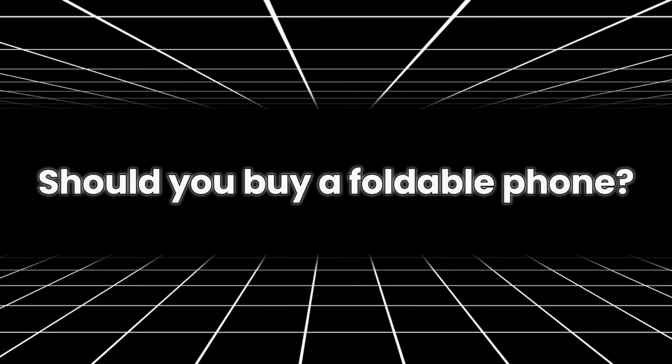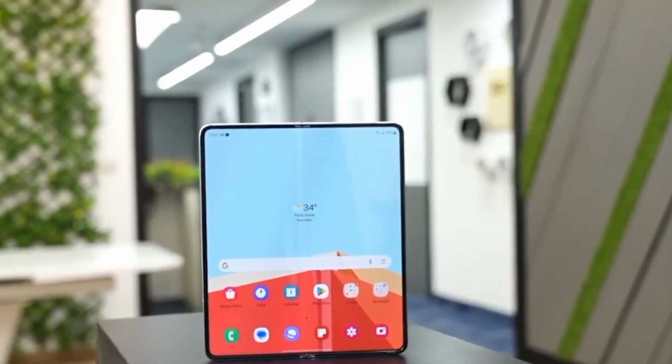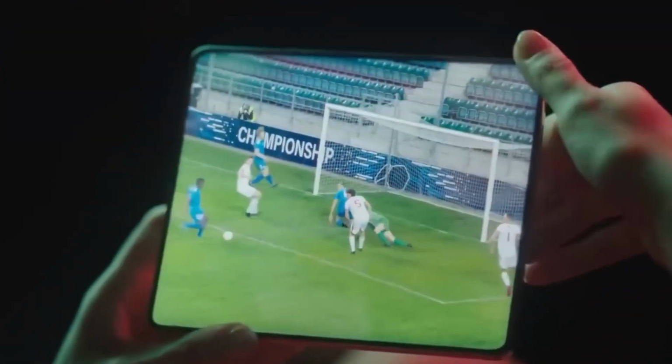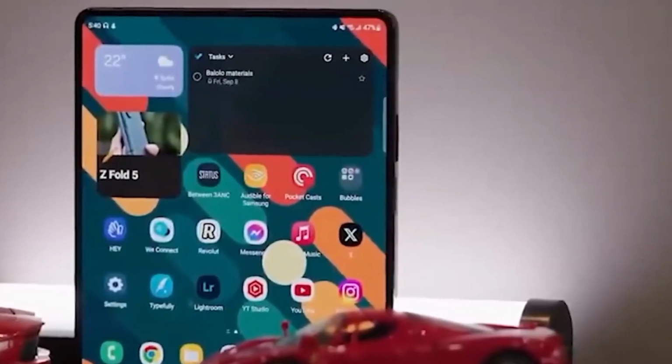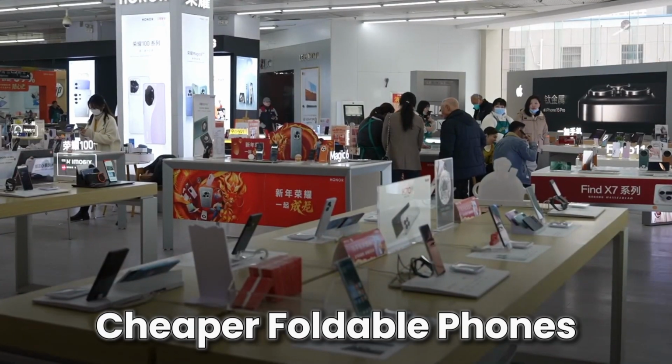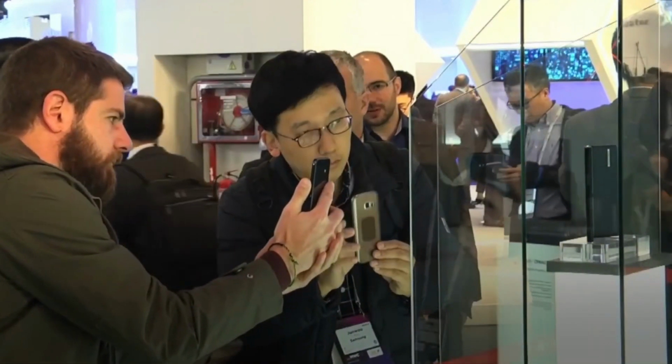Should you buy a foldable phone? If this video's done one thing, it's to inform you of the pros and cons of the foldable phone. The decision to buy the phone is entirely up to you. All the mentioned challenges are being remedied, with countries like China coming up with cheaper foldable phones. These are said to retail at $600.